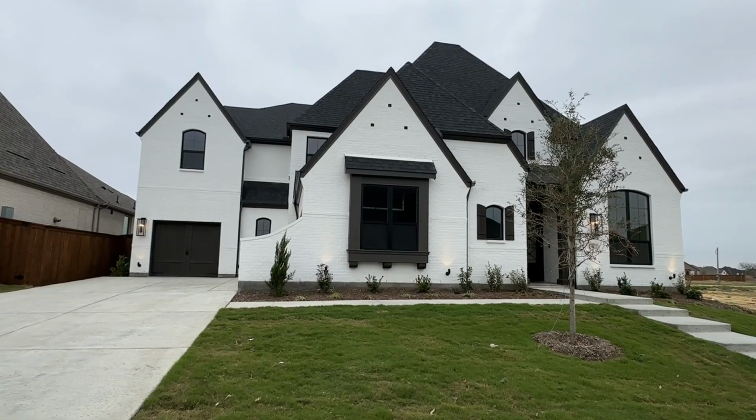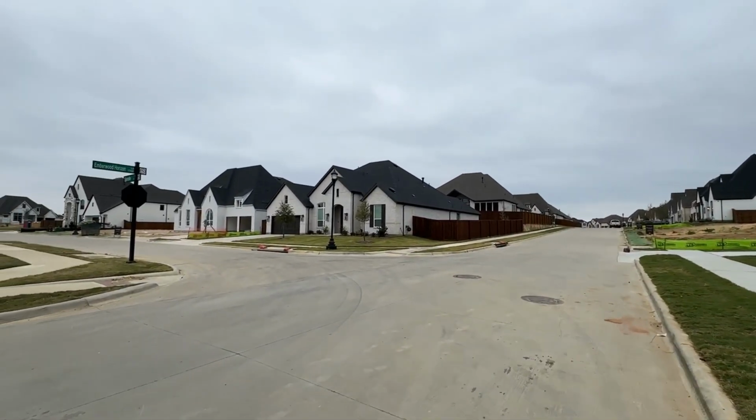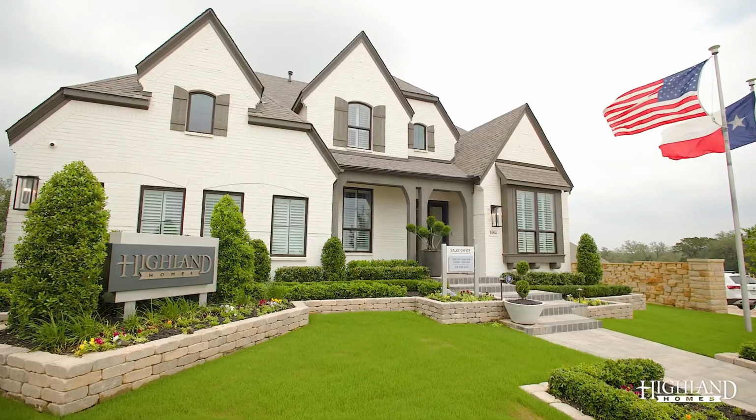And their top neighborhood was out on the west side of San Antonio, and that was Davis Ranch. Davis Ranch is a big neighborhood with a lot of different builders. It's a really nice neighborhood in my opinion, being really closer to Helotes, and we're actually going to be there for another one of these builders later on in this video. But they sold 53 homes in Davis Ranch last year, with prices basically starting in that low 400s going on up to some of their higher priced homes, some of their more luxurious products.